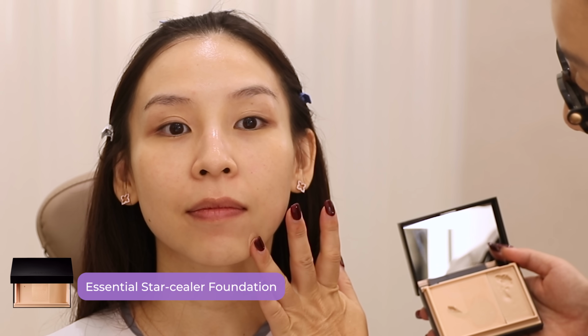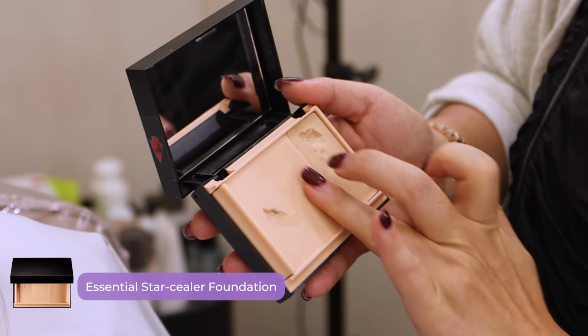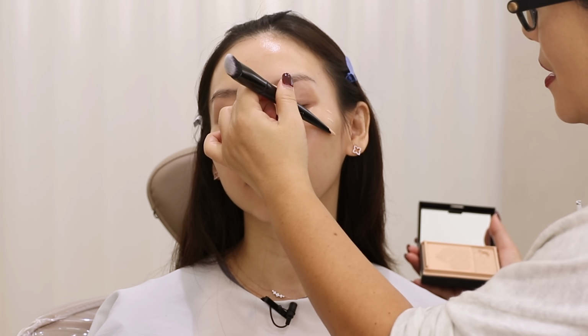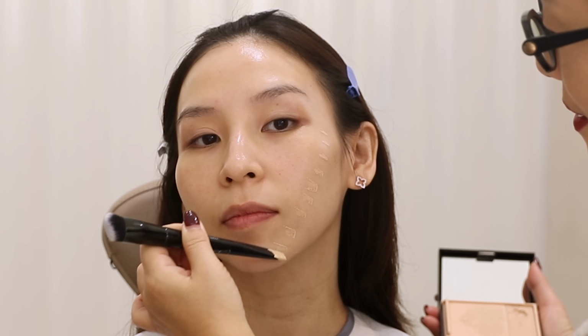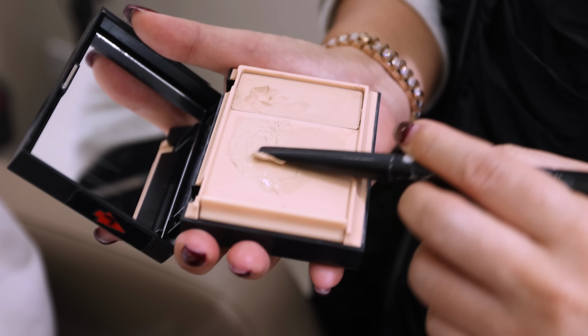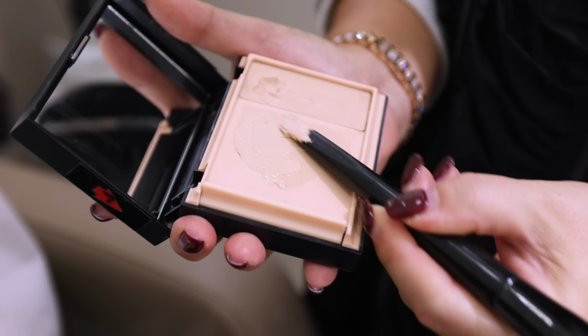For foundation, she used the Essential Star Concealer in Light, and she mixed the foundation with concealer to create a custom coverage for my skin. Now here comes the interesting part. Instead of applying it all over my face, she carefully placed it across my cheekbones, chin, and above my brows using the end of her brush, which acts like a spatula. It doesn't look like there's much product, right?